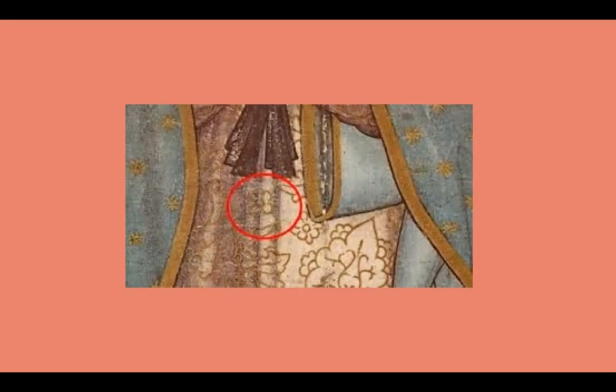It's really fascinating: this four-petaled flower is a native glyph for a jasmine flower. And this image appears only once on the dress and is placed, as I said, over the womb of the Virgin. This flower is a symbol of the four directions of the universe, plus the direction of the center. The five directions, meaning north, south, east, west, plus the center, indicate a complete wholeness of existence and the great all-encompassing reach of the divine.